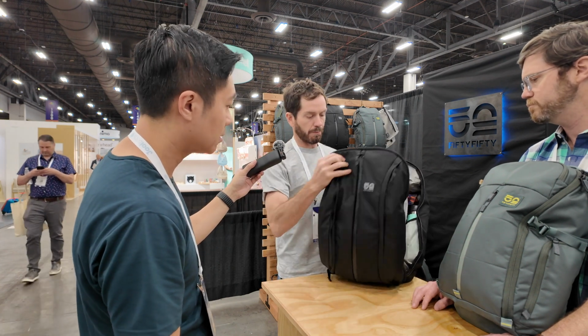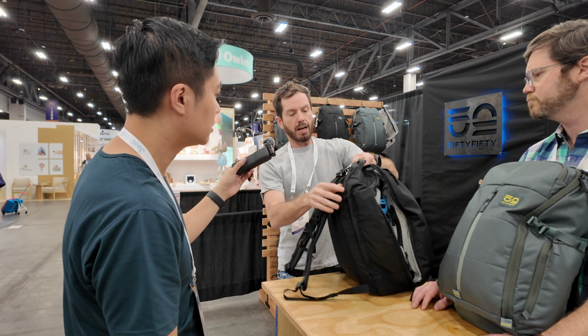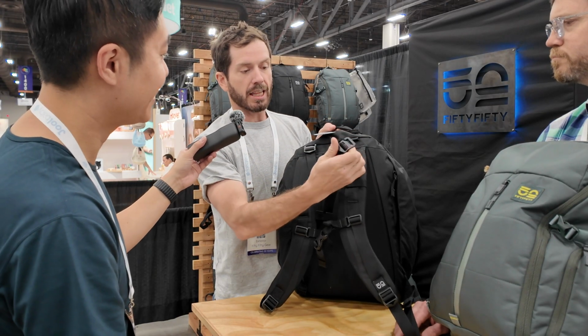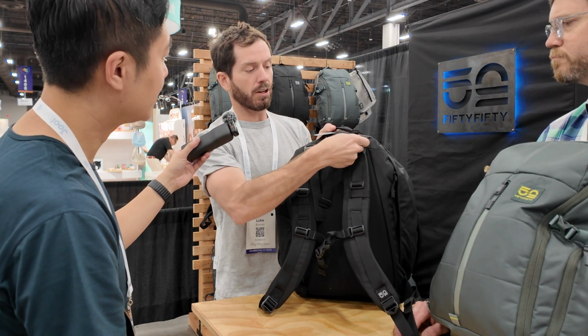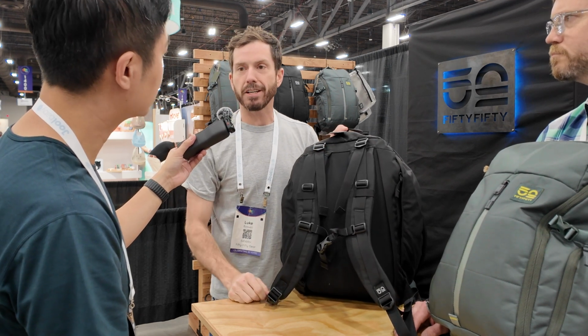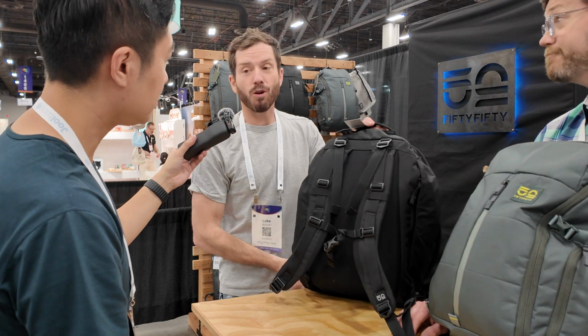And then both bags also have the stroller attachment system here, which these are just aluminum G-hooks that slide off. It's very nice. You can wrap it around the stroller handle and then slide it back in. And that's obviously a great feature for carrying the kids around when you don't want to carry a backpack.